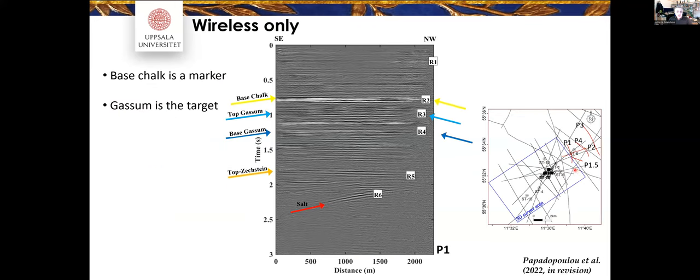Let's show some examples again from Stanlille. This is wireless only data processed now. What you're looking at here is the base of a salt, Zechstein salt. That would be the top of it. So this would be the base of it, or the pre-Zechstein. That's the chalk group again, the base of it. The target here is Gassum, these two sets of reflections.